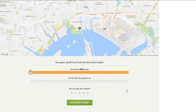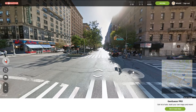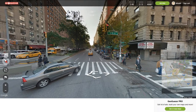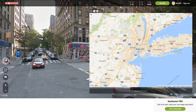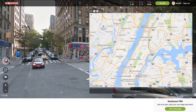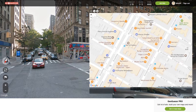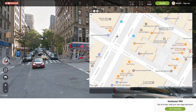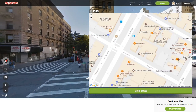Right there, make guess. 0.8 yards, so close. But apparently so far away, I'm just joking. We're in Manhattan, that looks like. West 91st and Broadway. Okay, and then we're on Broadway. So we're up here. There's Broadway. West 91st. We were heading south. Right next to Bank of America here.